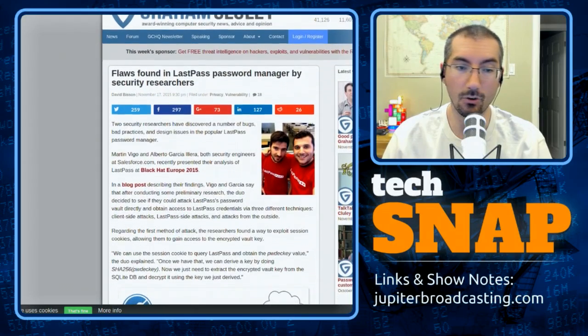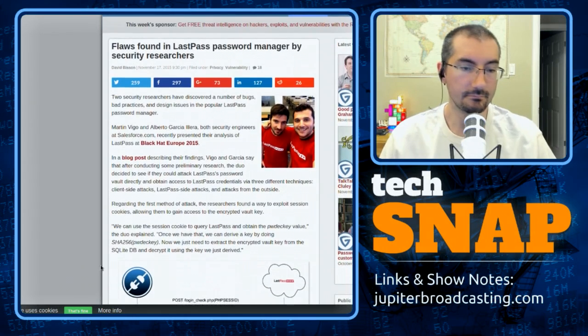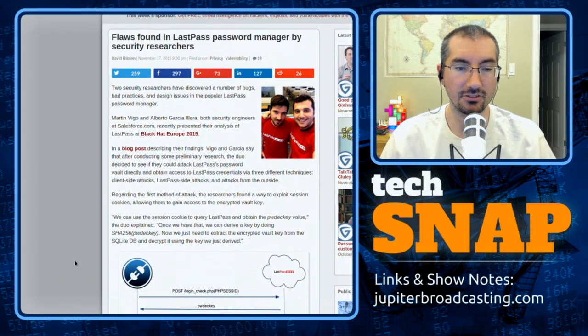So there's that. Then they also looked at LastPass side attacks. So in the scenario where a LastPass employee or some attacker breaks into LastPass's servers, or someone does a man-in-the-middle pretending to be LastPass or whatever like that. And then the third one is attack from the outside. So an attacker that is not on the client machine or on the LastPass server and has to try to do things from just anywhere. Okay. So these are a number of different approaches to break in.